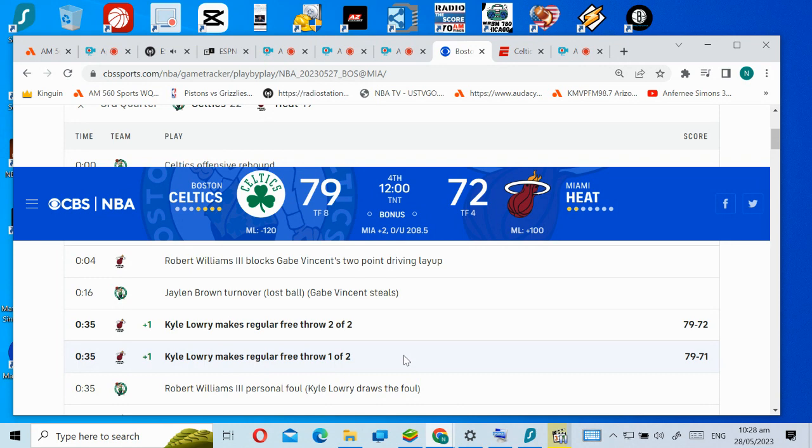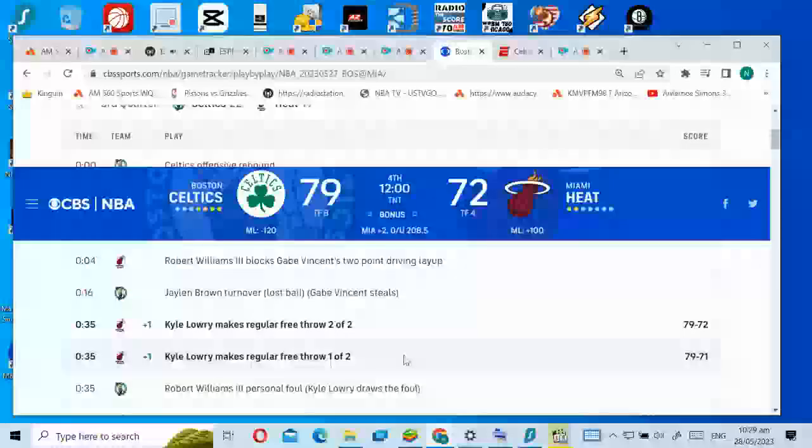Jaylen Brown gets 4 fouls, spends most of the quarter on the bench. Miami gets Boston into the bonus, so the Heat are shooting free throws with about 9 minutes to go in the quarter. Jimmy Butler and Bam Adebayo are still a combined 5 of 29, and in that third quarter, neither Jimmy Butler nor Jayson Tatum scored. Okay, 79-72, Boston with the lead over Miami to start the fourth quarter in Kaseya Center.